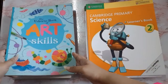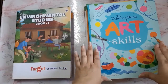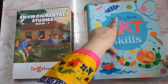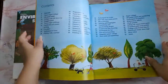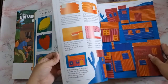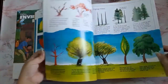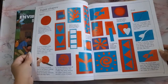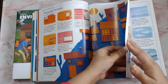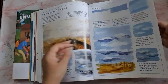Then, not every week, but every alternate week, we have an art class. And this is the book that we are using. This is the Usborne Book of Art Skills, and it just has a whole variety of methods and ways of painting. It's really comprehensive and enjoyable for her grade level, and she really does enjoy this. Sometimes she just does this even when it's not her art class days. So that's how much she enjoys this.